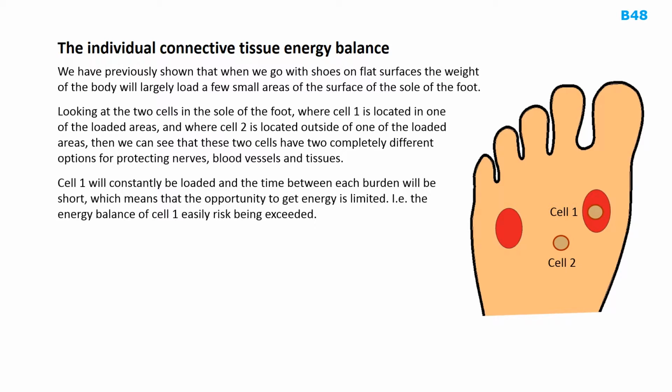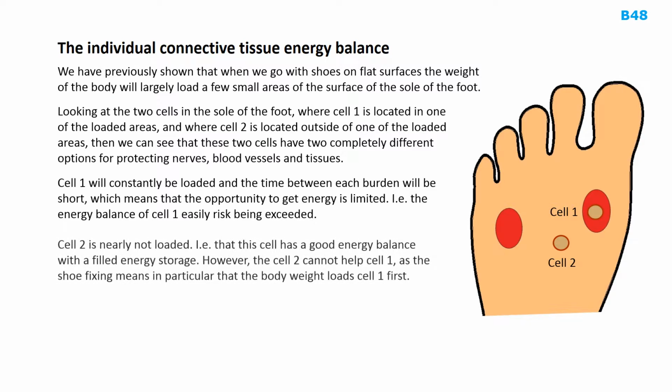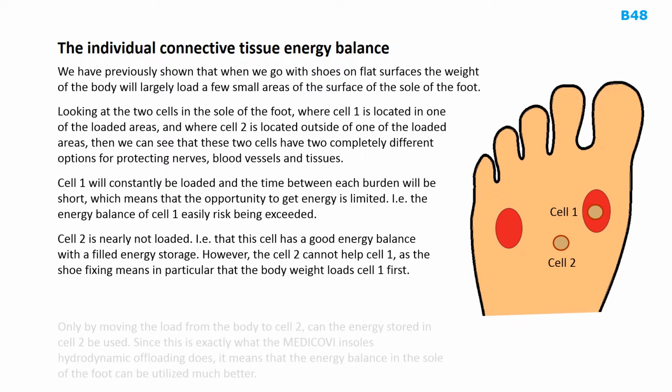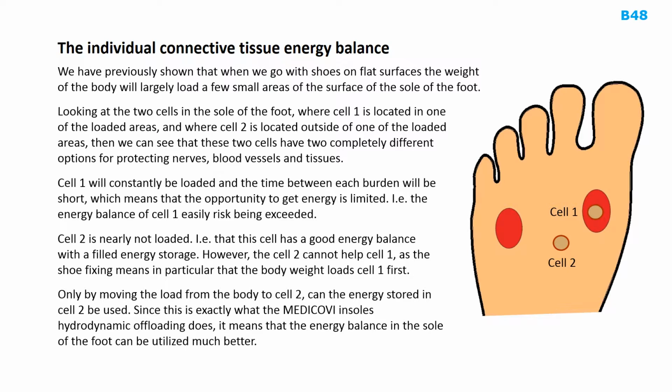The energy balance of cell 1 easily risks being exceeded. Cell 2 is nearly not loaded, i.e. this cell has a good energy balance with a filled energy storage. However, the cell cannot help cell 1, as the shoe fixing means in particular that the body weight loads cell 1 first. Only by moving the load from the body to cell 2 can the energy stored in cell 2 be used. Since this is exactly what the MEDICOVI insole's hydrodynamic offloading does, it means that the energy balance in the sole of the foot can be utilized much better.